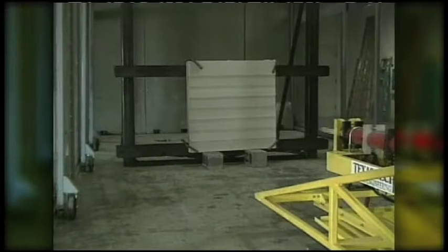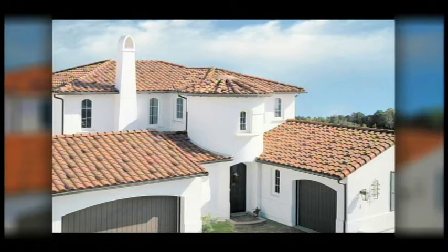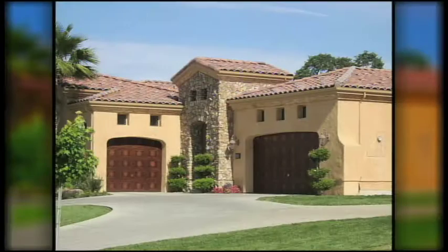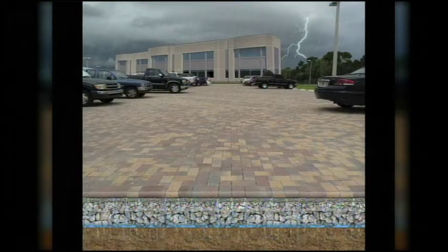Another impact test we looked at was on home's siding. Now you're going to see an impact from a 2x4 traveling at 34 miles an hour through vinyl siding, fiber cement siding, and brick. Now the results here are pretty obvious. You can't put brick on your roof, but you can do the next best thing. A concrete roof tile is from a company called Hanson Building Products. They actually also have a high fire rating as well, so they got the highest fire rating in the industry and the impact resistance as well.